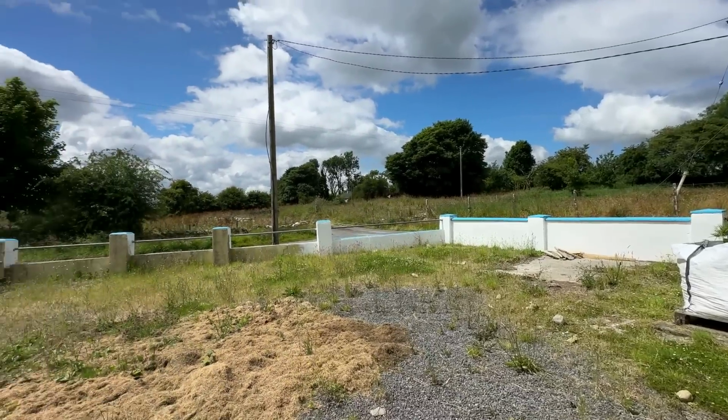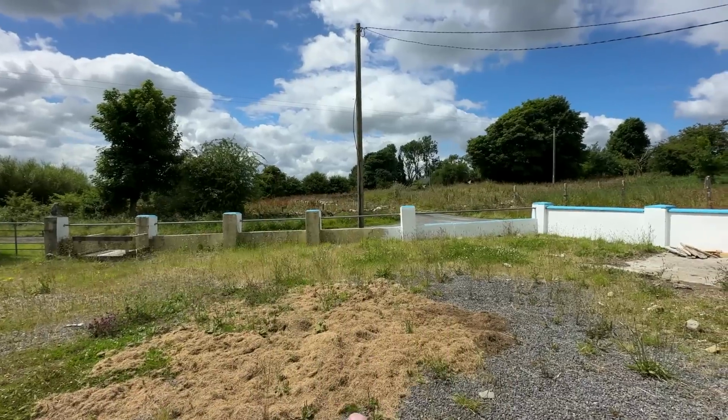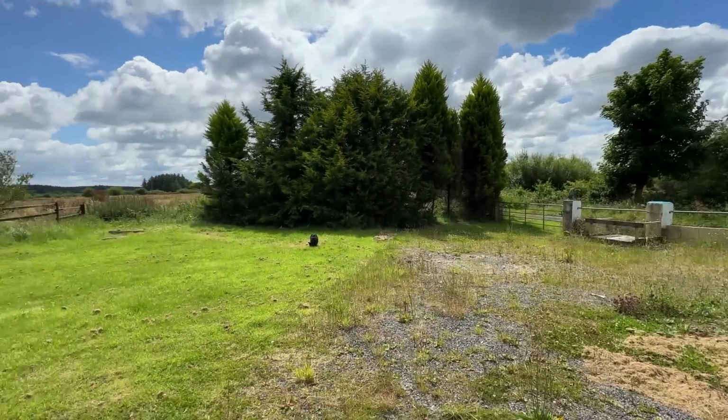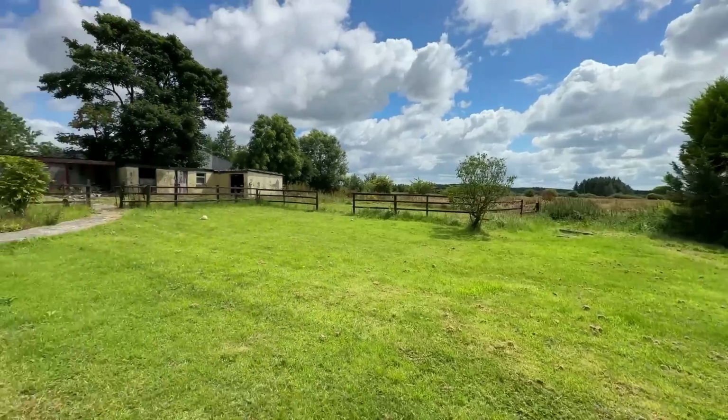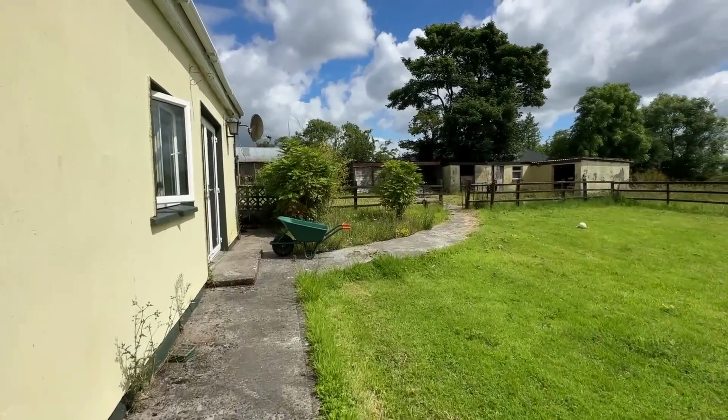But this is the side of the house. Everything looks good, and we're actually going to get painting this wall as soon as I finish bringing you around. Morrigan's having a good sniff. But let me bring you over to the bees, because we've had a bit of a change of situation with the bees.